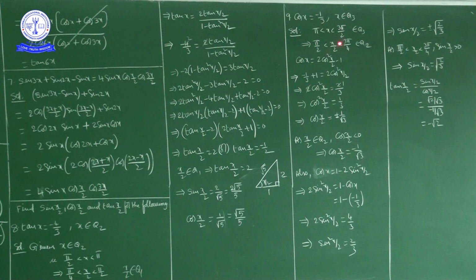What we get? Pi by 2 less than x/2 less than 3 pi by 4. So pi by 2 to 3 pi by 4 is in the second quadrant. So x/2 lies in the second quadrant. In the second quadrant, sine and cosecant are positive, the remaining are negative.